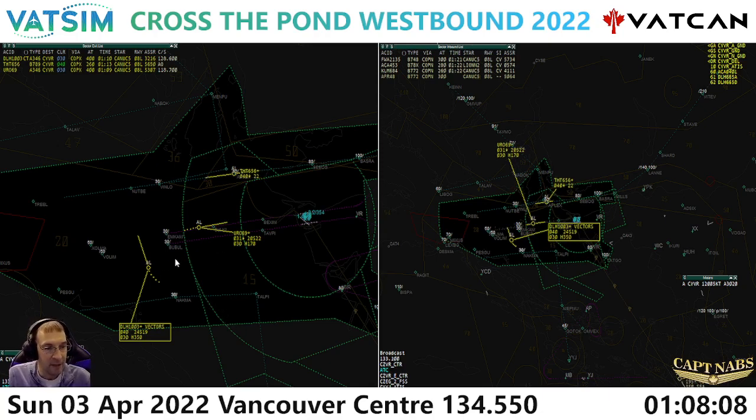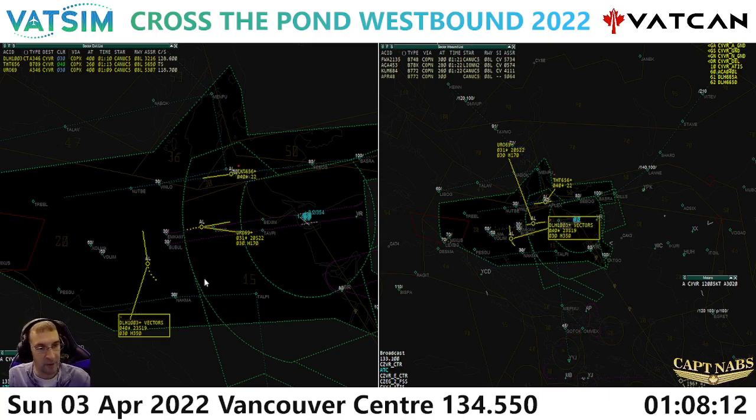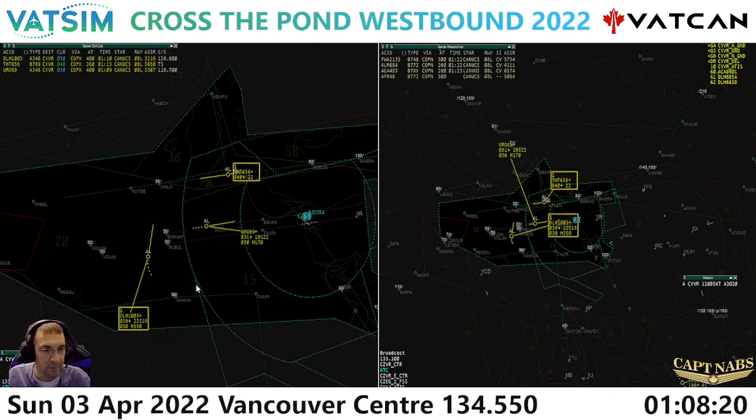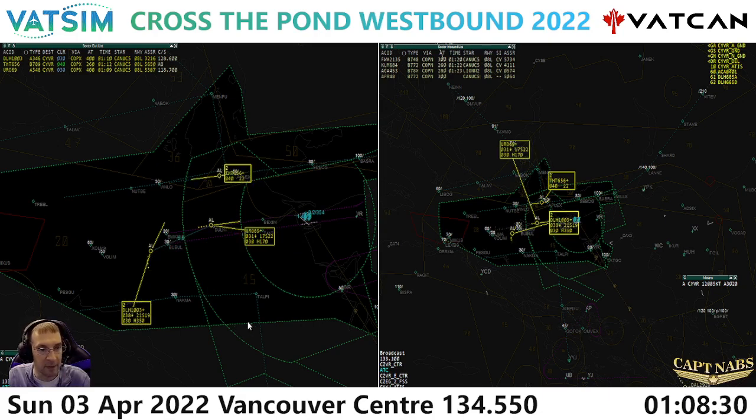And Lufthansa 1003, last turn, right turn heading 050 to the intercept, cleared ILS 08 left. Last turn 050 to intercept, cleared ILS 08 left, Lufthansa 1003. Yeah, not enough space to string them in between. That's fine.